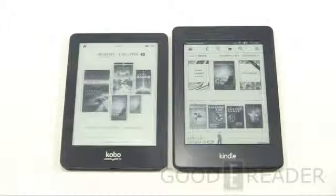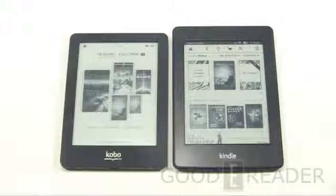They both have 6-inch e-ink displays. The resolution is fairly the same, 1024 by 768 for the Paperwhite versus 1024 by 758 for the Kobo Glow. They both have the same amount of internal memory. On paper it says 2 gigs, in reality about 1.4 after it's all said and done. Both of these versions have Wi-Fi, and the Kobo has actually expandable memory for micro SD, whereas the Paperwhite does not.